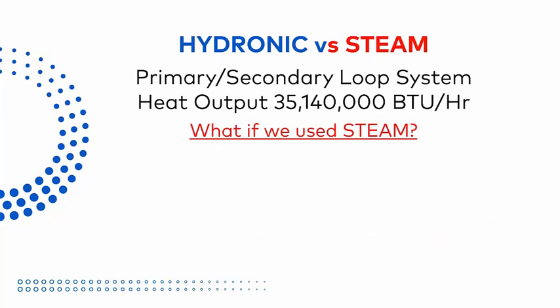So what if we use steam instead of hot water in our system? Let's begin with some steam parameters. For our example, we'll assume we're using steam at 100 psig, a very typical pressure supplied by a central plant.